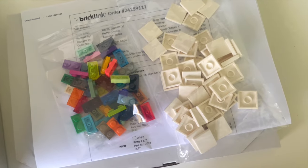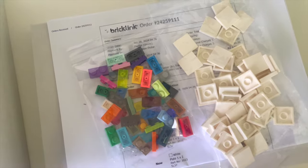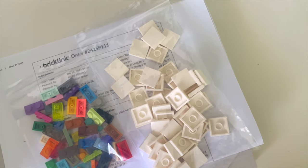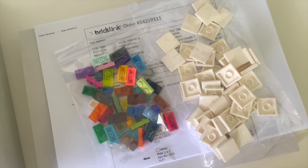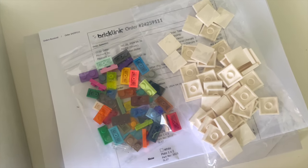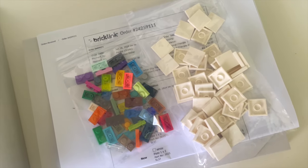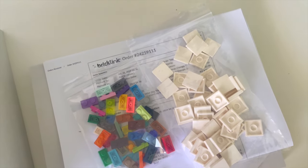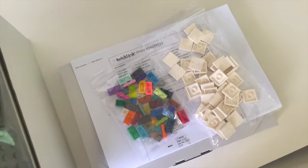One of the orders was pretty interesting. A whole load of 2x1 plates in pretty much every colour I had, and 50 2x2 white tiles. Clearly somebody making a colour chart, which did actually make me think, that is a bloody good idea. I don't know why I haven't done it, given that I've got all of these in stock. So whoever is doing that, nice idea.